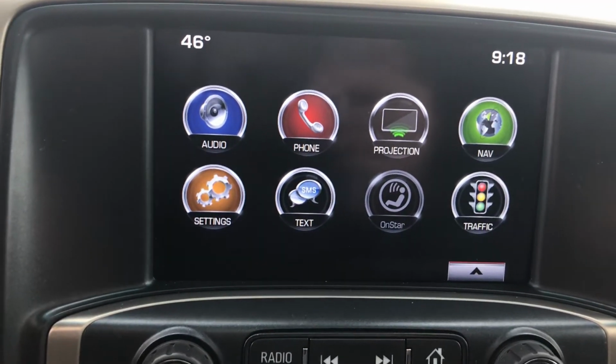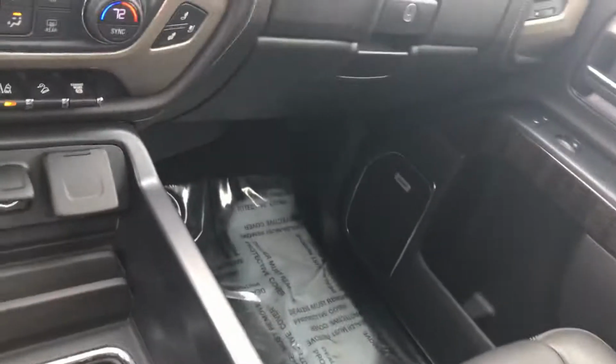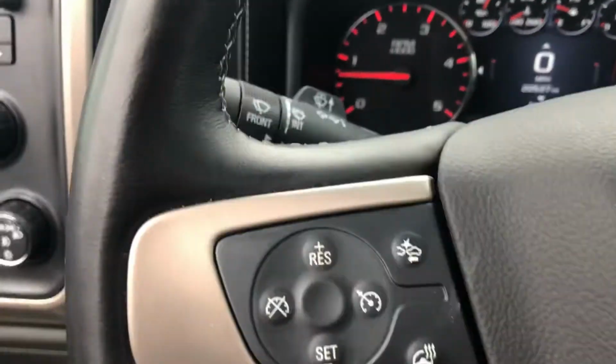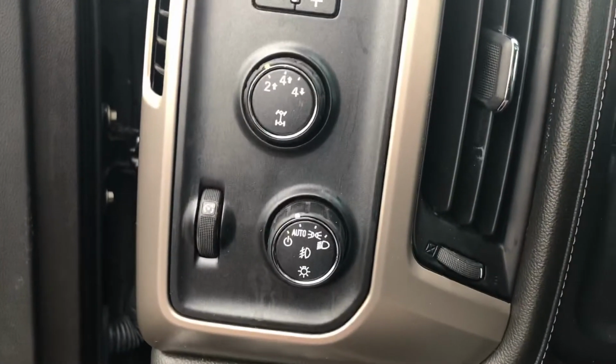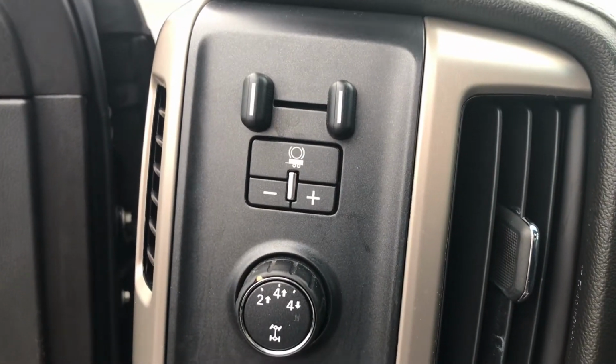Navigation projection, all the connective features, HomeLink remote, your power sunroof, your power rear window button, wireless charging pad, of course, Bose audio. Heated steering wheel, forward collision alert, your auto lights, and of course your four-wheel drive transfer case and your electric brake control is integrated up there.